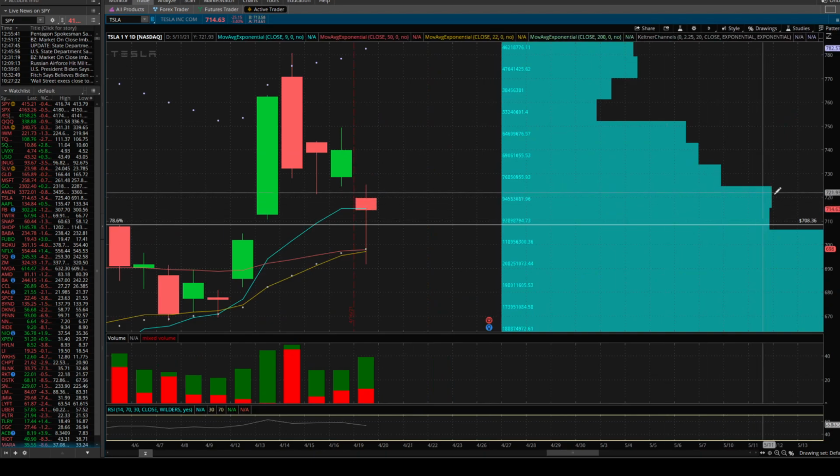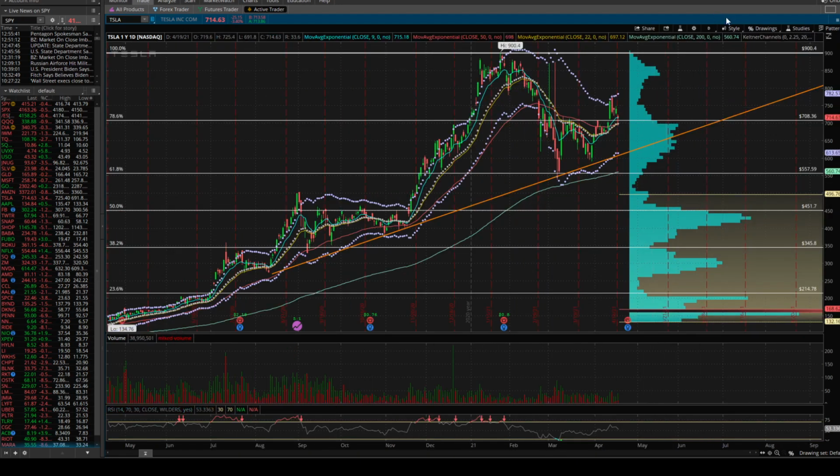So we do have a little extra higher volume in 720 than in the 17s. So that, combined with market sentiment overall for indices being red, basically everything was red today besides Google and Apple, we could consolidate, move sideways here for the rest of the week. So we'll just have to wait and see.